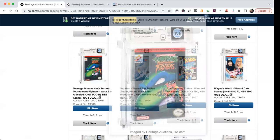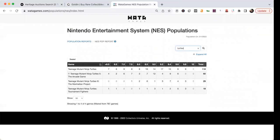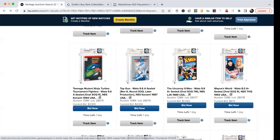It's pretty cool. It's got a pretty good looking face. Does it? Wow, there's three 9.8s. Holy cow. Oh, one thing about Ninja Turtles Tournament Fighters on NES is it's a horrible video game. It's the SNES or the Genesis one that's good, right? The Super Nintendo and Genesis are okay video games.